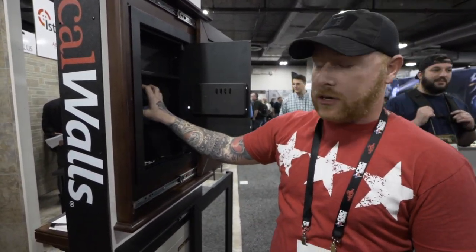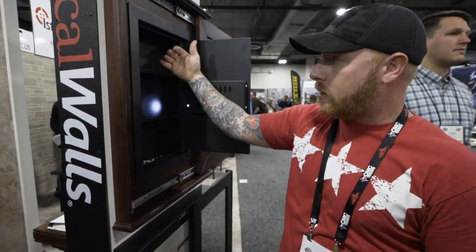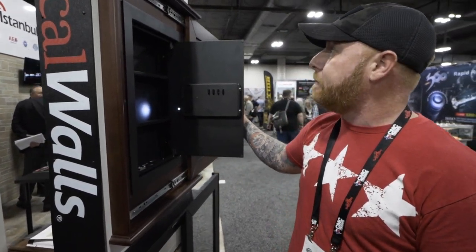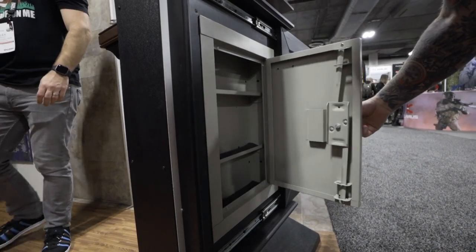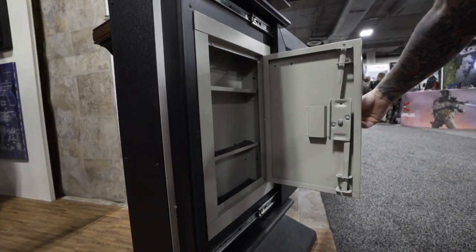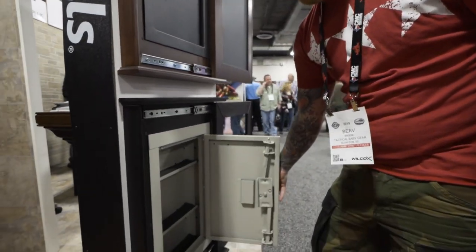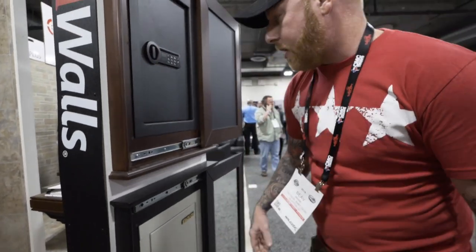These are all metal construction, so you can put magnetic accessories in here. You've got shelving in here for guns and your magazines and things like that. They also have a version like this that you can see below here. It's just a keyed lock. It's a little bit less money, but it's the same thing. You've got a magnetic lock up here, and then you've got a key lock here. Again, all metal construction. Keep everything nice and safe.